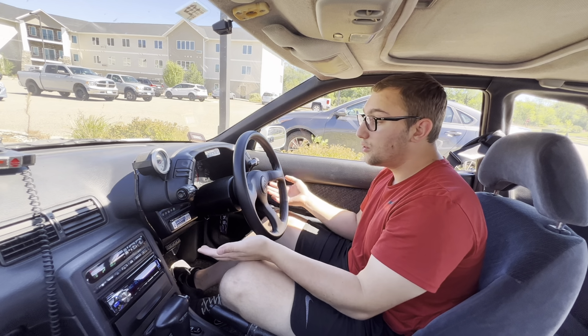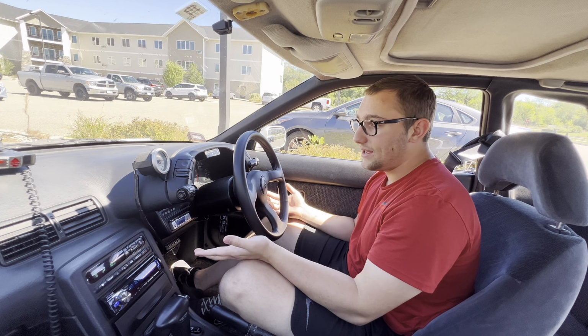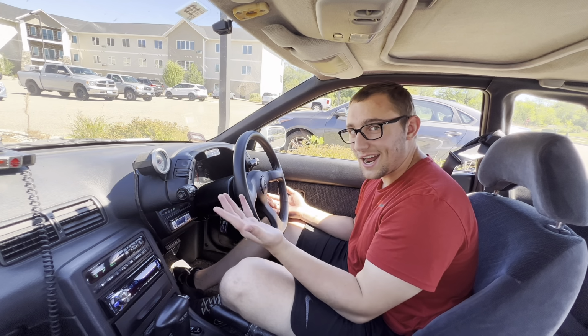And there's no cruise control in this car. It's old, it didn't have that. Which isn't a big deal as well, because I don't really want to set the cruise. I kind of just want to drive.